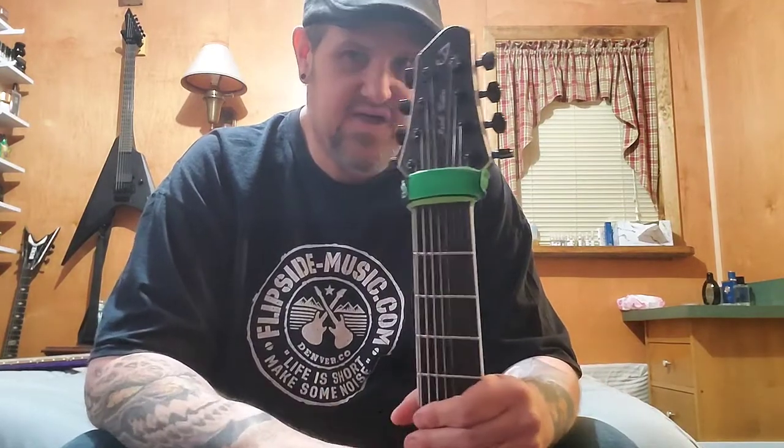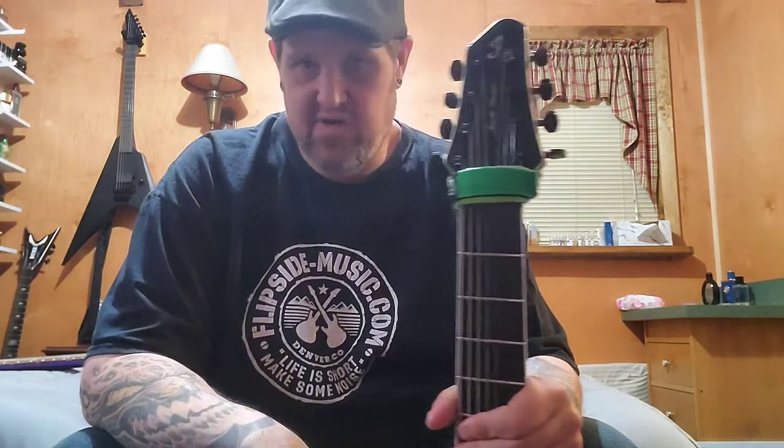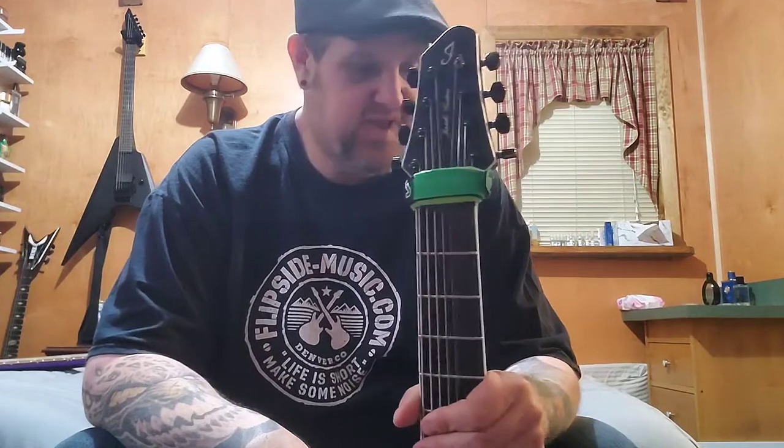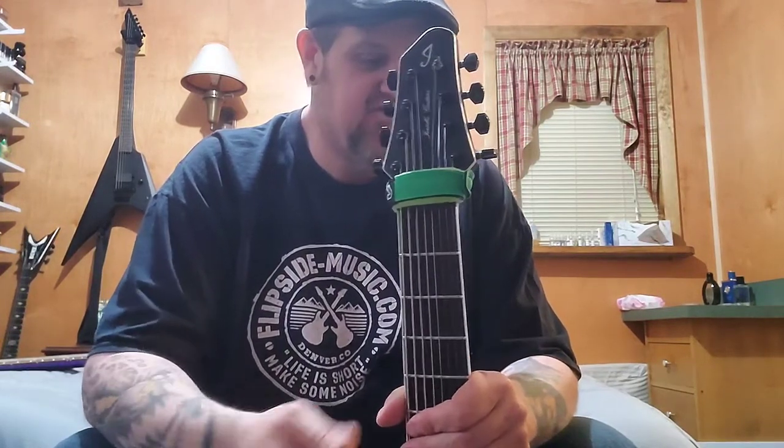I will say though, the Diezel Herbert for the 8-string, no bueno. You do not belong playing an 8-string on that. It is not tailored whatsoever to an 8-string. If you're going to play extended range, I would stay away from the Diezel Herbert.